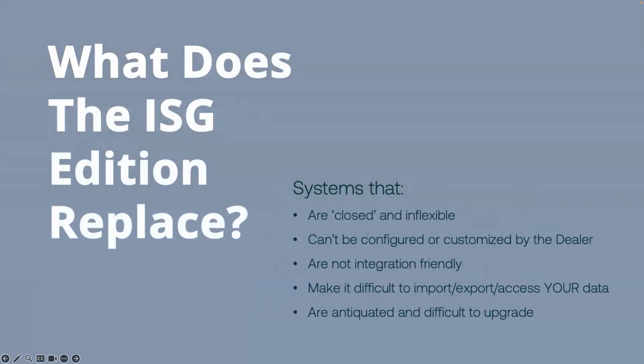And what we're replacing are systems that, this might be familiar to you, are closed and inflexible, so they don't integrate with anything, and you can't do anything yourself. Any kind of changes that you want to have made, you have to ask that company to do them and pay for that. Systems that can't be configured or customized by the dealer, systems that aren't integration friendly and make it difficult to import, export, or access your data, and also systems that are antiquated and difficult to upgrade.